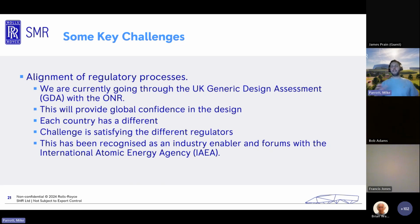But every country has a slightly different regulatory process or different regulatory requirements. So the challenge is aligning all those different pieces of the puzzle globally as well, and satisfying those different regulators. You've got the US NRC in the US, for example, and there's different out in Sweden and things like that. However, this has been recognised by the IAEA, and they have got a forum that is there already now to bring in all the different regulators to try and iron this out, saying how can we move things from one country to another easier, so that if we've been through that regulatory process and it's been approved, how can we help the industry move at a faster pace, whilst ensuring safe operation and safe deployment of the power stations themselves.